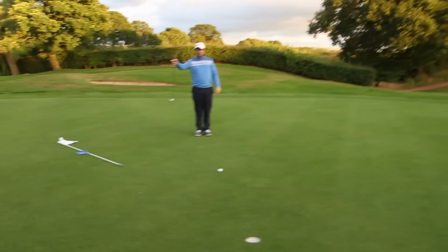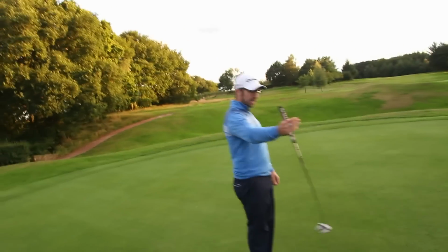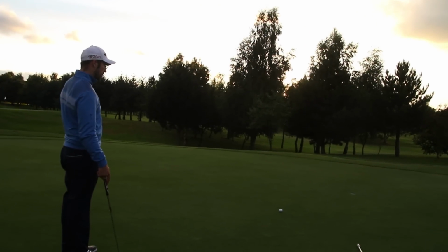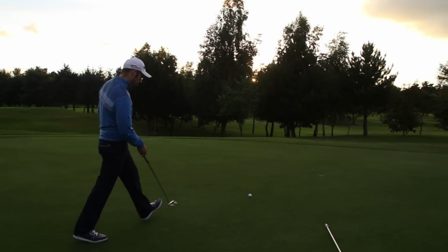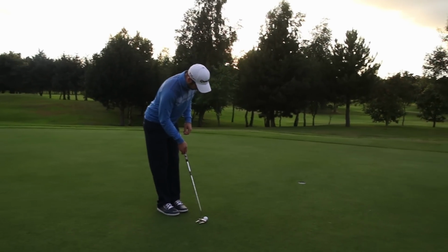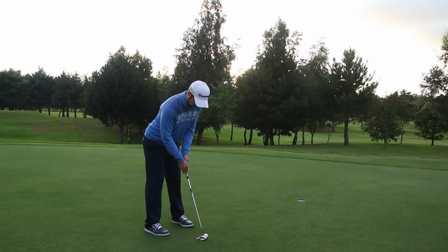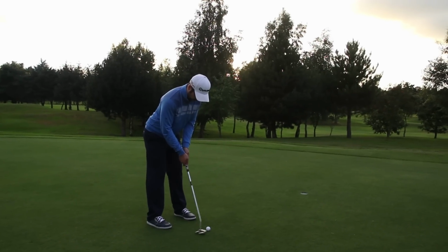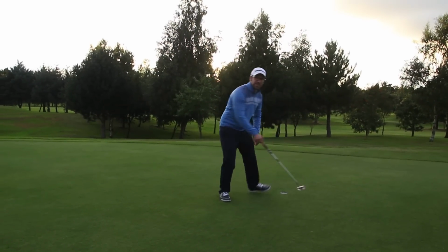In fact, I feel like there's a more dramatic backdrop here if I come around here, Pete. Looking at this, the way yours came in, it would suggest it should go a little bit to the left, but not massive. We're going to go inside right, for birdie to get back to level par. Oh, nice solid putt. Two birdies.